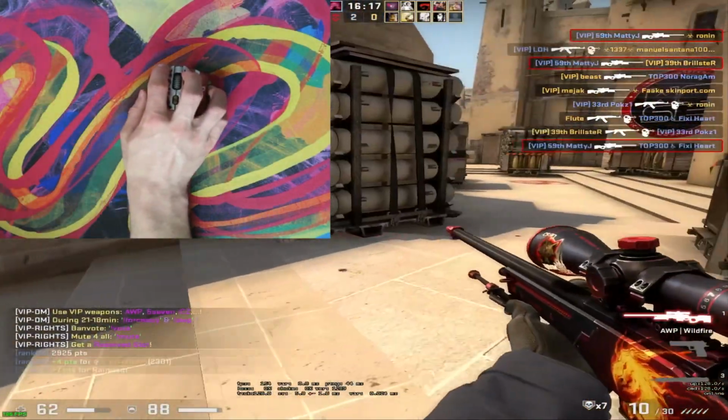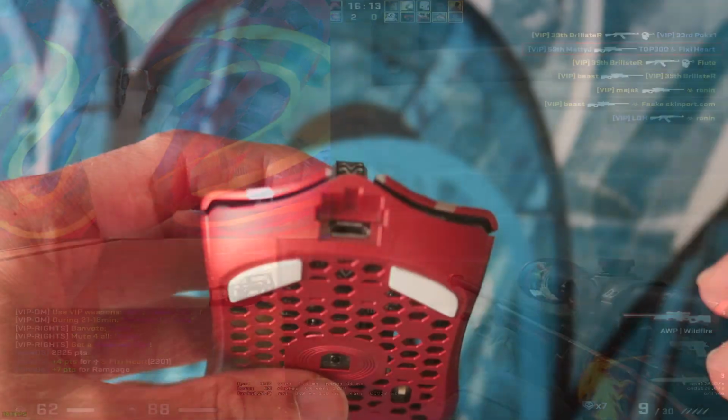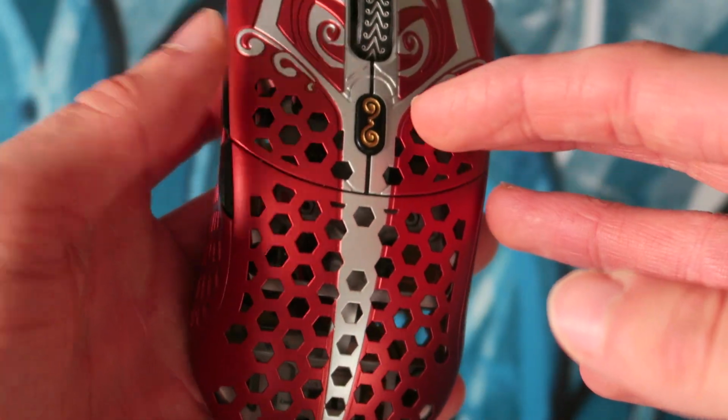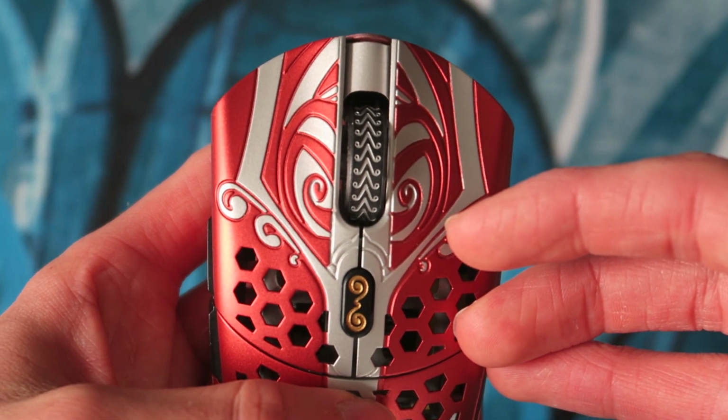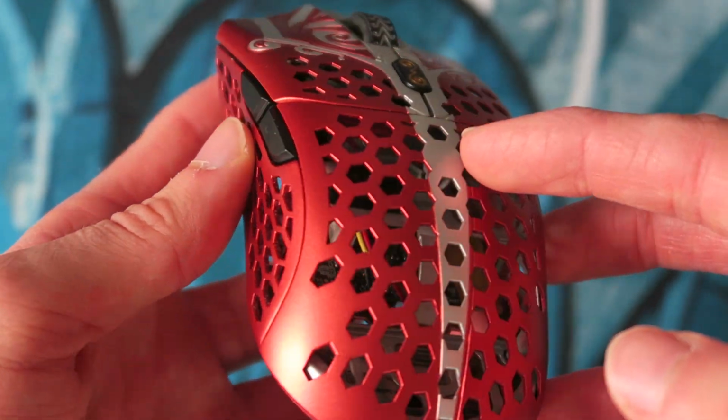So as a nice simple verdict, I've really enjoyed using my Starlight 12. The battery life has been great. Unfortunately it's only micro USB, but I've not had to charge it that much. The Starlight Phantom should fix some of the little issues like the scroll wheel not being centered, and is going to add better Kailh GM 8.0 switches. So if you have the money to spend on it and you can genuinely justify spending $200 on a mouse, then I definitely think it's worth having a go for.